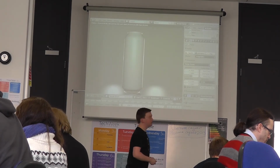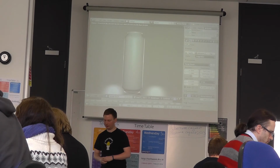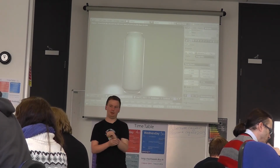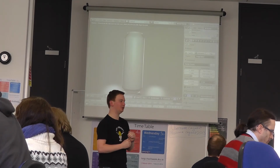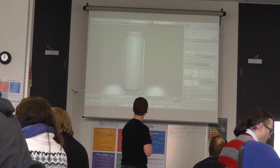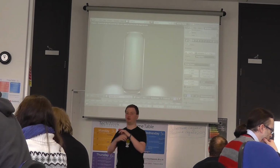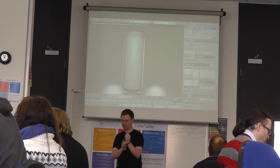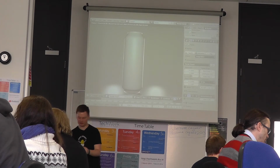Awesome. So finally, the last bit we're going to do is we're going to put a label on our can. All right. This is super easy. All we're going to do is we're going to get an image and just wrap it around the outside of that can. It's a pretty straightforward image. We're just going to wrap it straight around, cylindrically around that can.